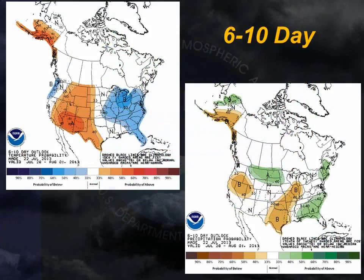Our 6 to 10 day outlook shows above normal temperatures and above normal precipitation for the majority of Montana. This takes us from July 28th through August 1st. Very good to see that we could see above normal precipitation, but as the fields start to cure out a little bit late here in this season, we do have to start worrying about some lightning potential. But for now, fuel moisture does look good.